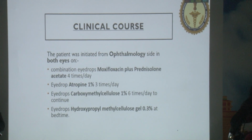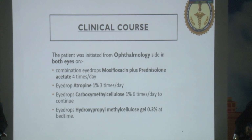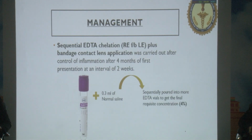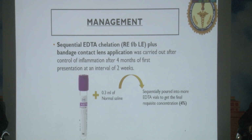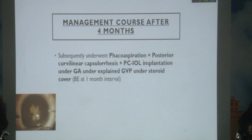Atropine drops were started thrice a day. Carboxymethylcellulose drops 6 times per day, and HPMC gel 0.3% at bedtime. Sequential EDTA chelation right eye followed by left eye was carried out along with bandage contact lens application. This was the follow-up after EDTA chelation.